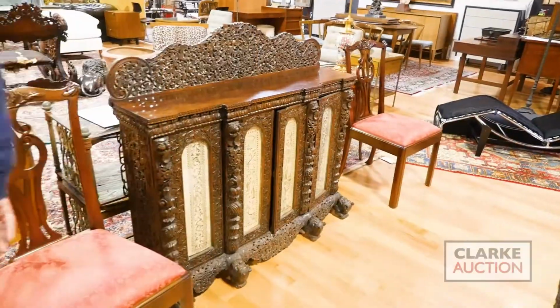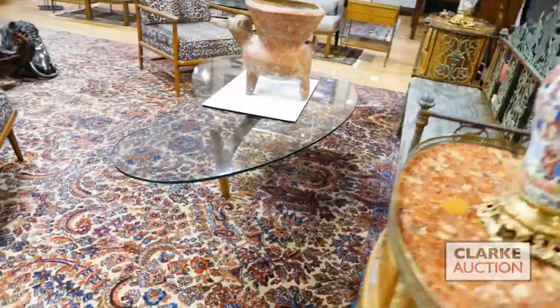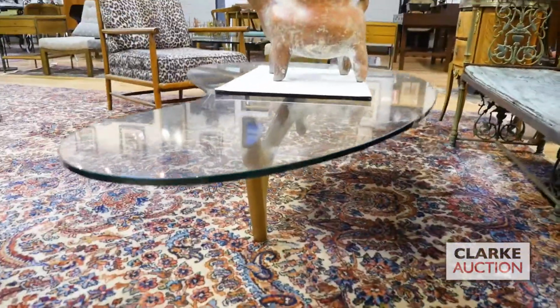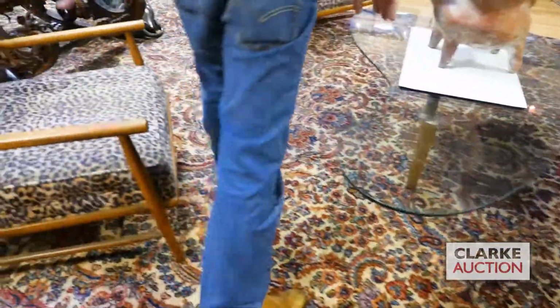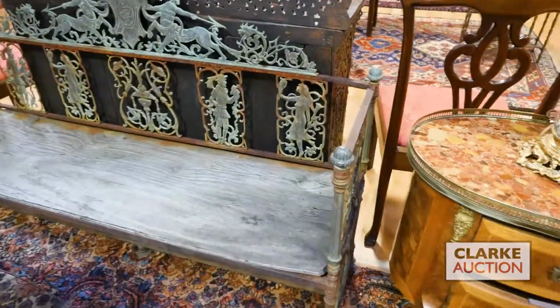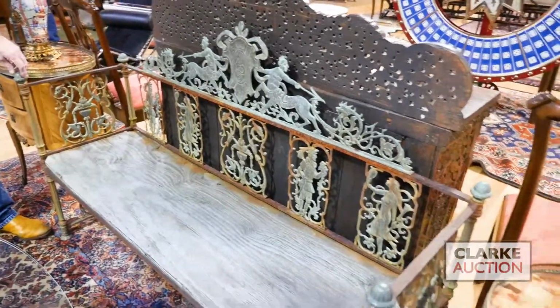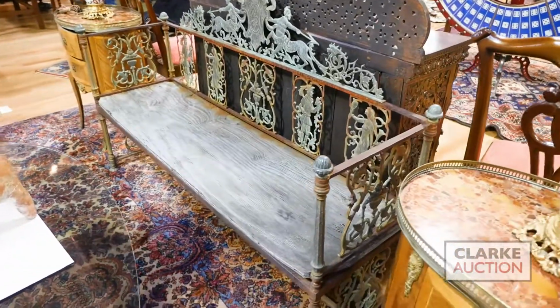I'm going to be walking past you and moving all over the place. Here we have a Vladimir Kagan coffee table. Below it, a nice carpet. It's a Karastan. Here, one of 2. This is a pair. They were outside, so they're slightly rusted, but a pair of patinated bronze Oscar Bock benches. Rare to find a pair, but a wonderful pair.